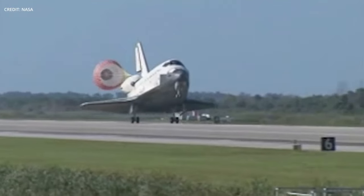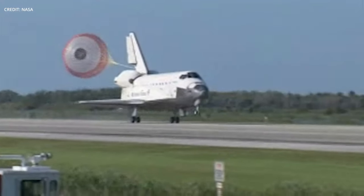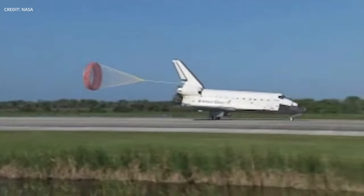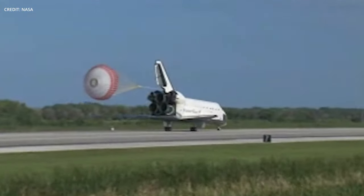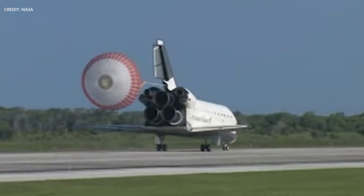Nose being now rotated down toward the runway, the chute being deployed, and nose gear touchdown. Space Shuttle Atlantis now comes home to the Kennedy Space Center for the final time. 25 years, 32 flights, and more than 120 million miles traveled. The legacy of Atlantis now in the history books.